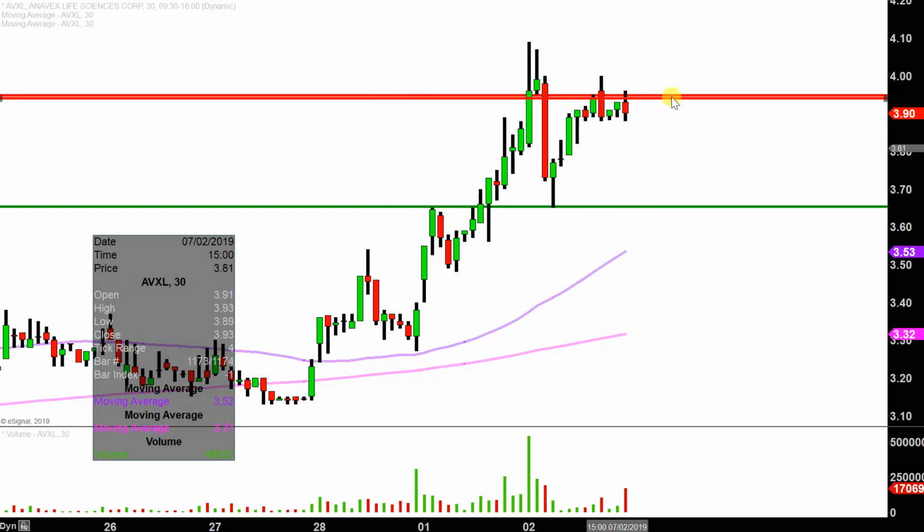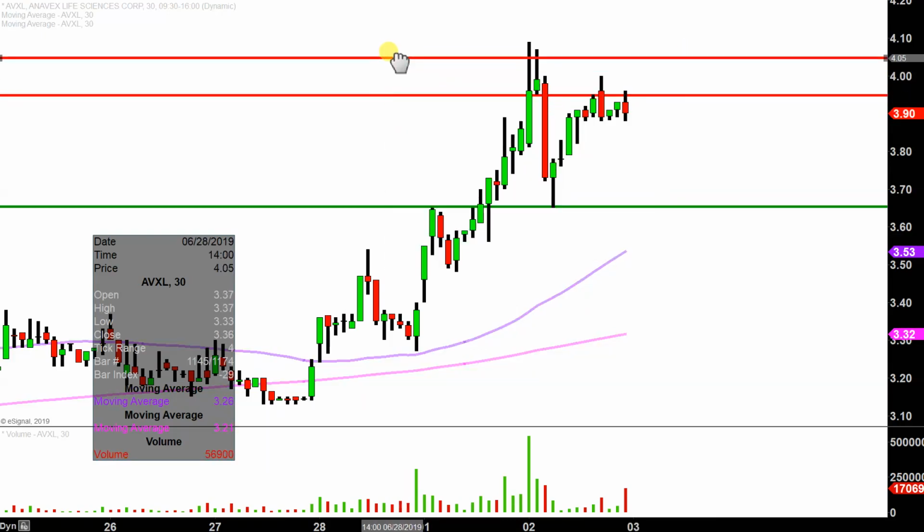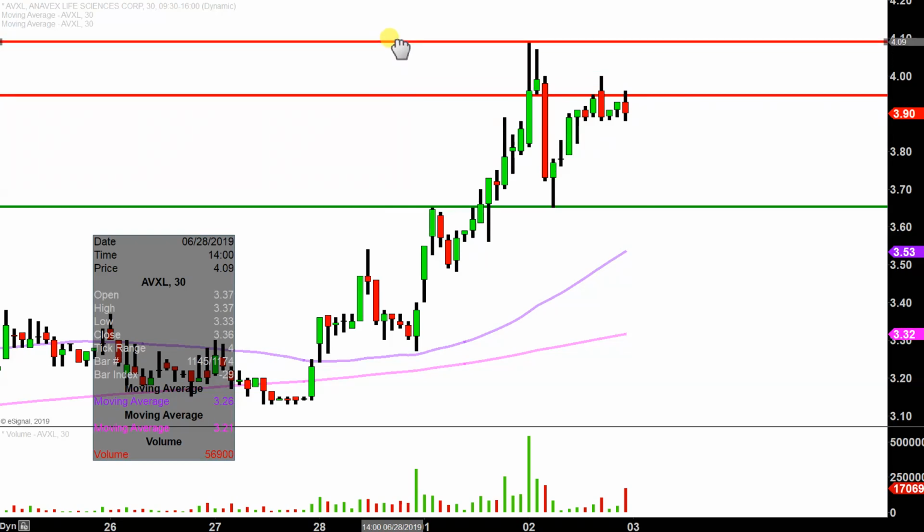And then just in case the price tries to make another push upwards, one of the newest areas of resistance that was revealed after today is right up there at about $4.10. Overall, though, as long as the price continues to chip away and build those higher bases, that's what you want to see. So we'll see how this one continues to play out as the week continues.